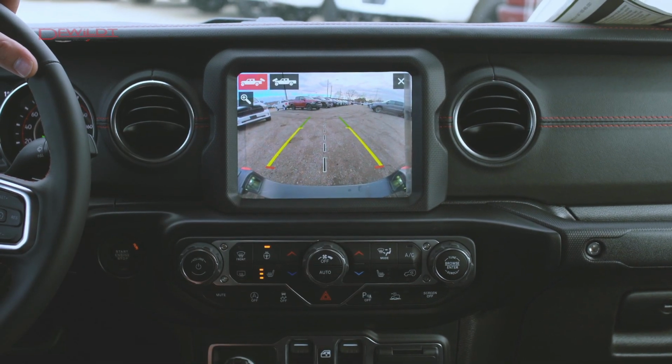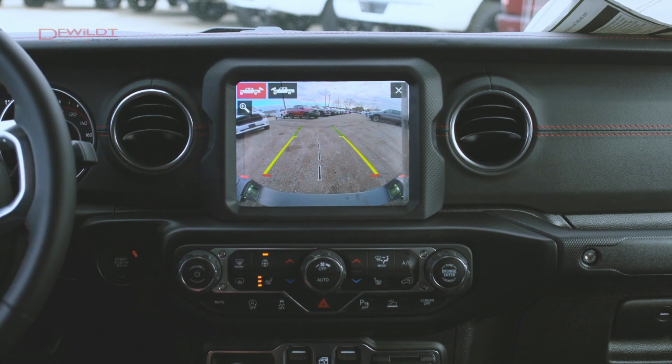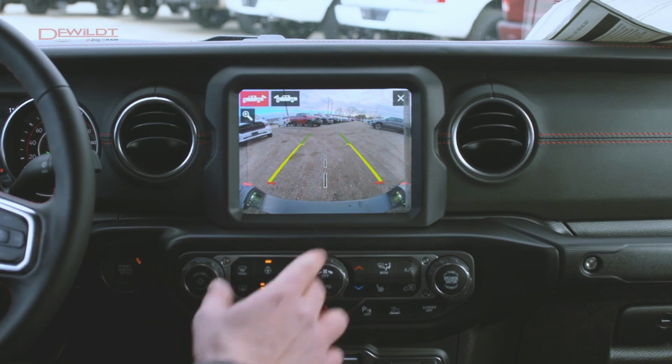And there's your backup camera. Again, you have the guidelines there. If you are backing up, you'll see it's pretty accurate and a very, very crystal clear image on the screen there as well.